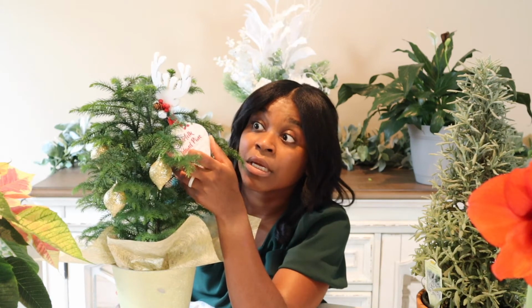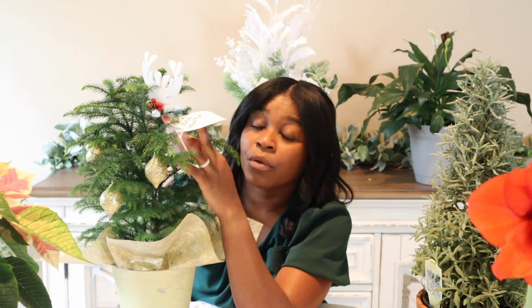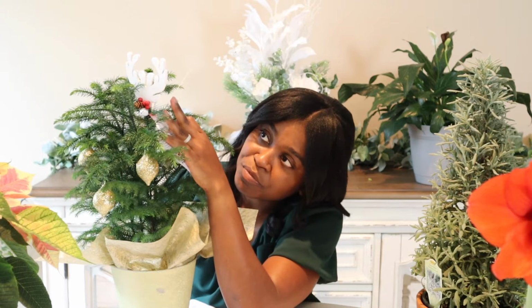So this Norfolk Island Pine is not like regular pine trees. In fact, this one can't go below 45 degrees, so this one has to stay inside. If you are in a warm weather climate, then you can leave your Norfolk Island Pine outside, and you can decorate it around the outside of your home.